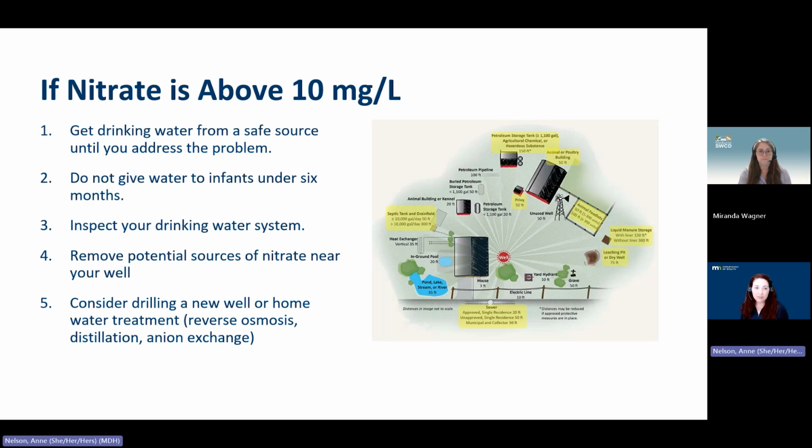If nitrate is above 10, again, get your drinking water from another source until you address the problem. We say don't let infants under 6 months who are bottle fed drink the water. Inspect your drinking water system. Again, like bacteria with nitrate, it can just be a crack in the system, in your casing, where water from the surface is getting in really quickly. So it doesn't mean you have to get a new well.